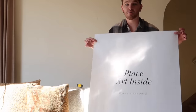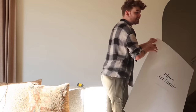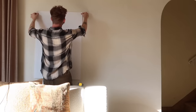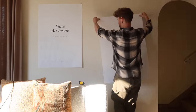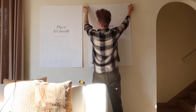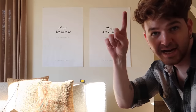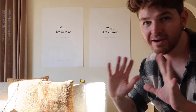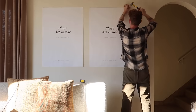A little tip is to always keep your inserts that come in your frames, because you can use these as hanging templates. You're just gonna add a nail on the top of each corner of your template, and you can hang your frame right over the top without having to think about where to put the nail or anything. So, another pro tip.